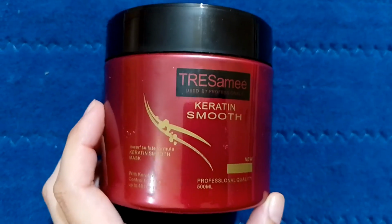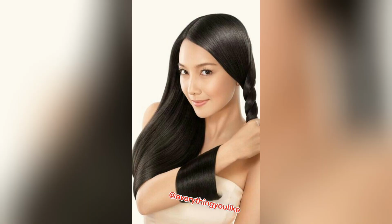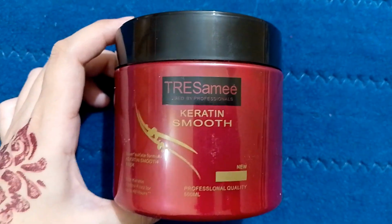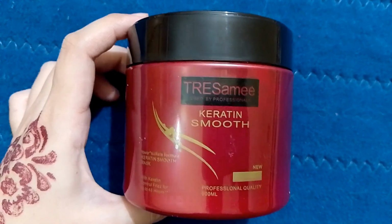One thing I really love about this product is that while it makes my hair super smooth, it still keeps that natural movement. I don't like when hair masks make my hair feel stiff or flat, and this definitely does not do that. It leaves my hair soft and bouncy.